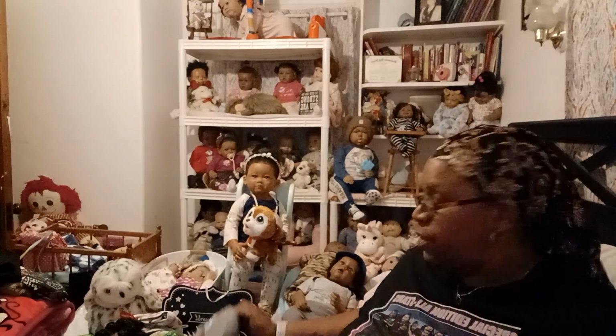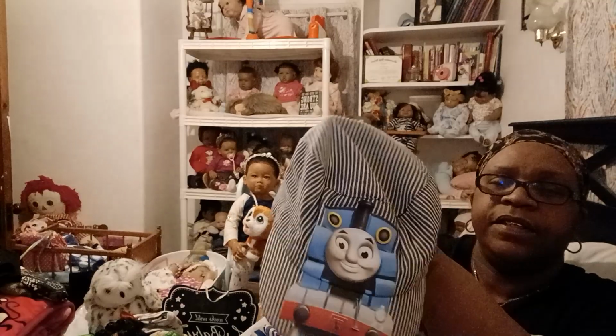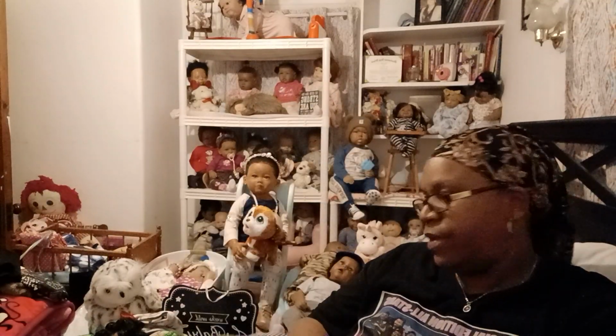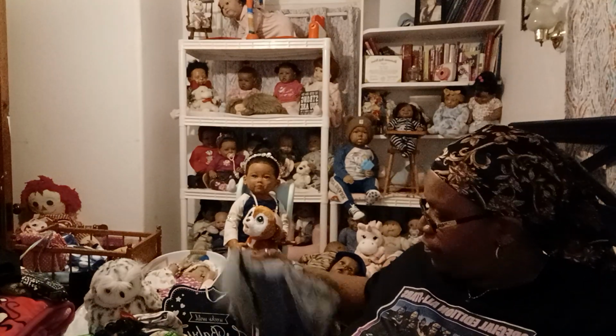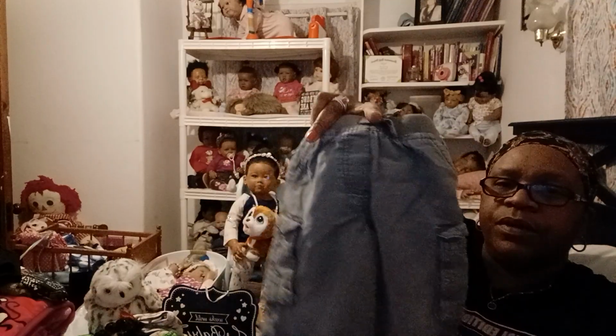Oh, and I got this for my Christopher, my Liam doll. We got the Thomas. Yeah, because I haven't rooted him yet. He don't have no hair on his head yet. So I got a nice little pair of pants. Got a couple of little outfits.